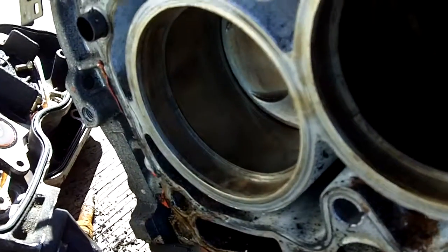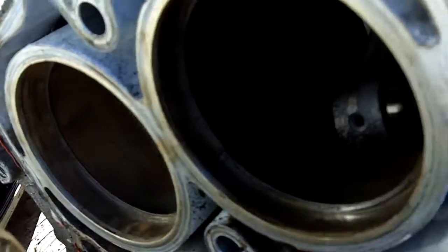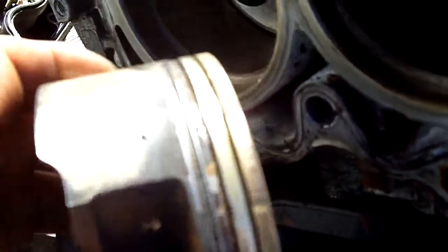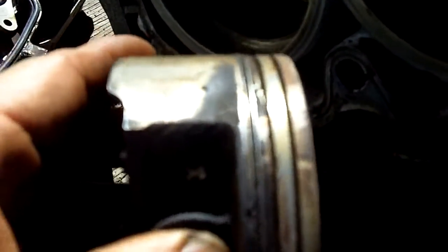The other thing I want to show you here is a piston which is taken out of here, and you'll notice that the second ring, the oil control ring, is just frozen in that groove, and it's totally caked in there. And I was able to get one out of another piston and clean it up, but it's just coked.